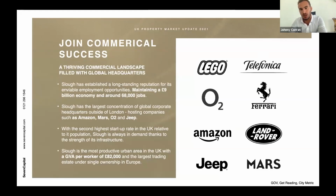And some of these huge companies that you see on your screen are based there: Telefonica, Ferrari, Amazon. And these, again, are headquarters. So Slough actually has more European headquarters than anywhere in Europe outside of London. So that's a really big sign of how much commercial commitment is there. So you've got this massive demand from the local market and from people working in and around the Slough area.